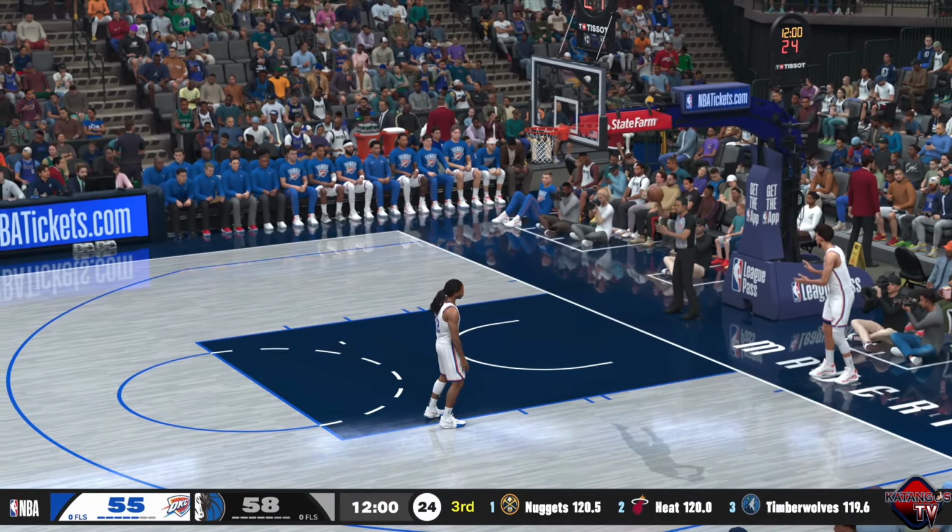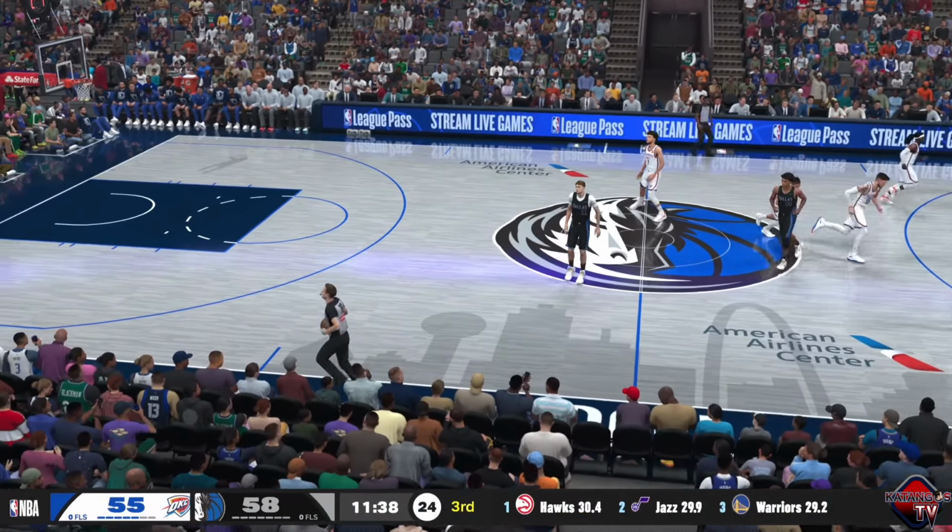Pass to Dort. Holmgren outside. 6 to shoot for the tie. And out of bounds. Dallas will have it. And here's a view of the top shot blockers in the association. Third is Chet Holmgren. He always makes an impact with his shot blocking. He's a constant presence around the rim.